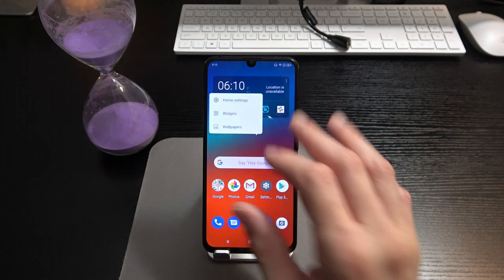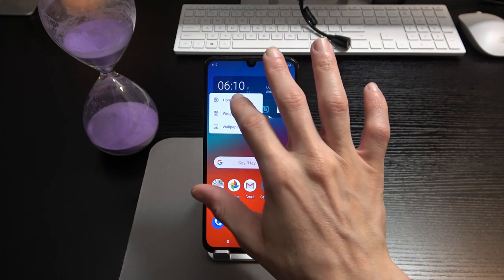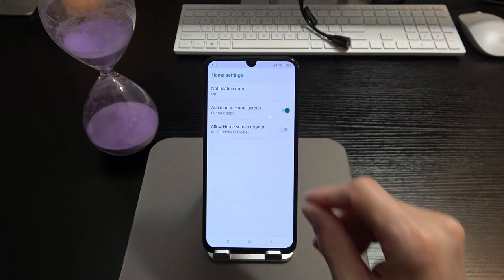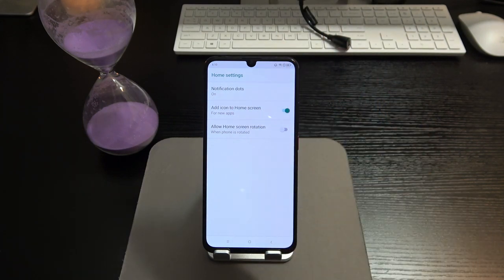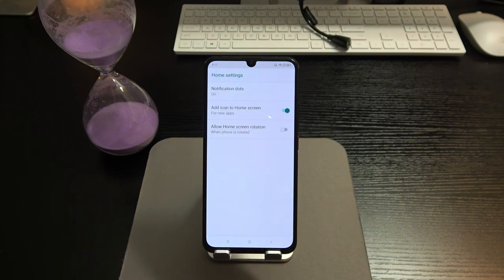When you hold down on the screen, this is going to take you to your home settings, widgets, and wallpaper. When you click on home settings, we've only got notification dots and add icons to home screen, which I've got on. So when you download an app from the Play Store, it's going to automatically be applied to your desktop as opposed to just being in your app drawer.